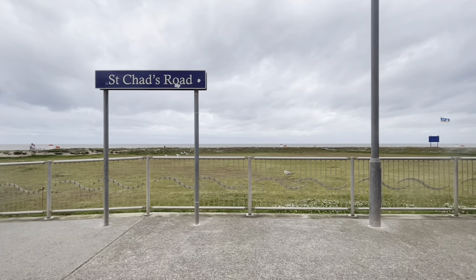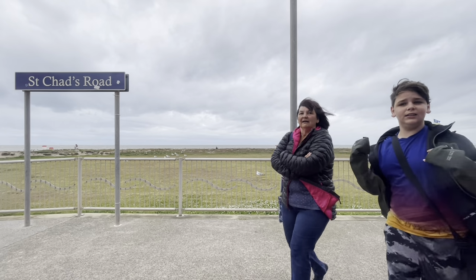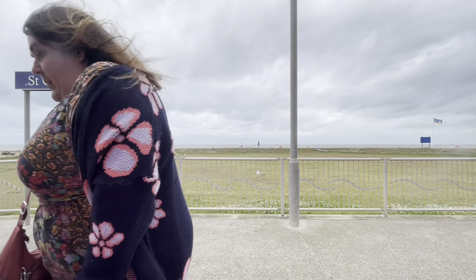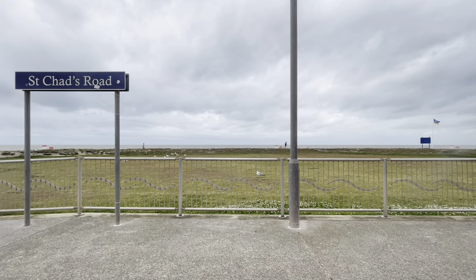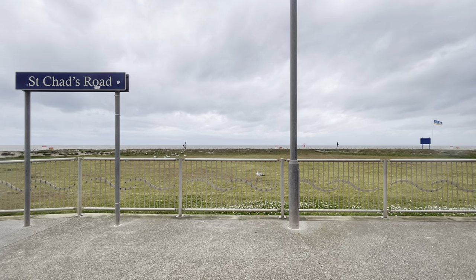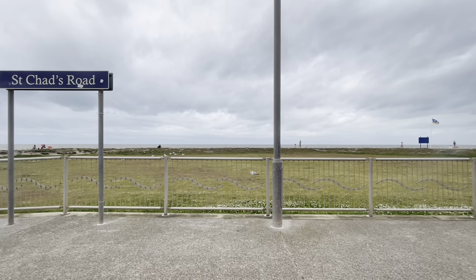St. Chad's Road now. I did a video on the St. Chad's Hotel, which is right behind me. It's actually closed down. And what they want to do is knock the hotel down and just build an all new hotel. Yeah, St. Chad's Hotel. So there you go. We could be having an all new hotel on Blackpool Promenade. Oh, we'll have to wait and see, won't we?